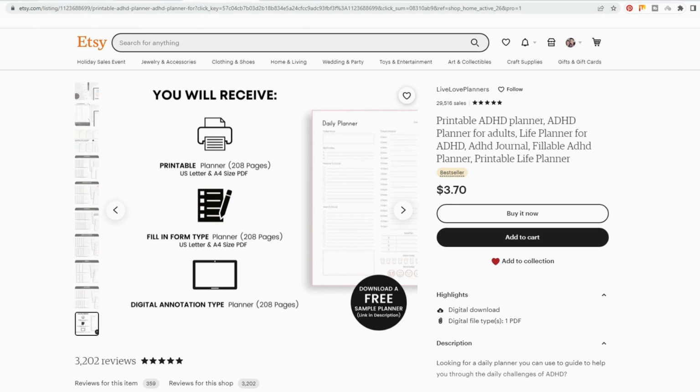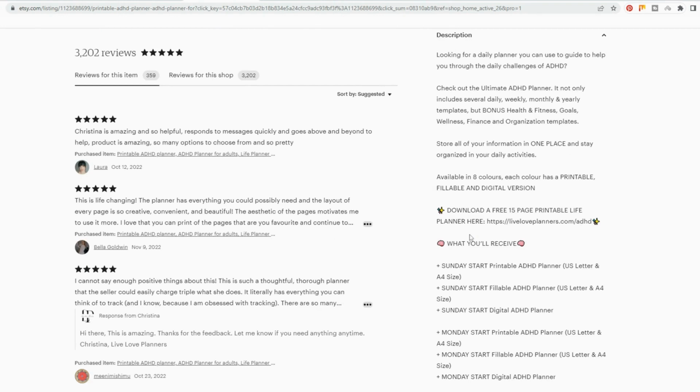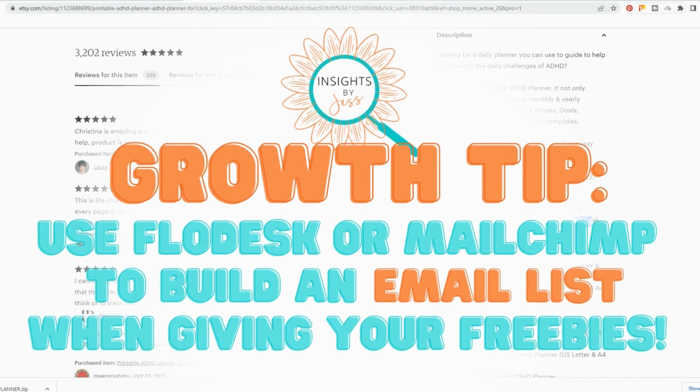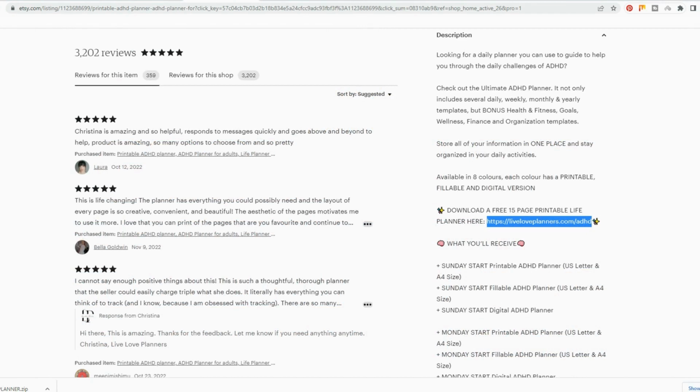I also wanted to point out that there's another opportunity missed with that instant download. If we can see here, this also includes a 15-page free printable life planner. I love that she offers these free samples. Probably the smartest thing, in my opinion, that she could do as a seller is to sign up for a Flodesk account or a free MailChimp account and set that up as a lead magnet. So she could actually ask you to enter your email address before you get that free sample. And then she's captured your email address and she can send her customers sale notices. If she launches a sale, she can send them reminders.